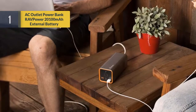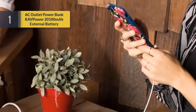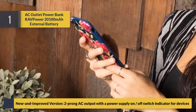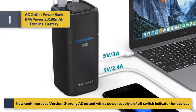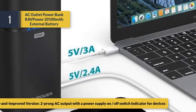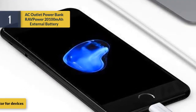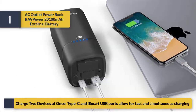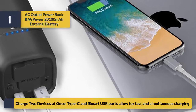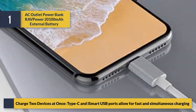Number 1. AC Outlet Power Bank RAV Power 20100 mAh External Battery. New and improved version, 2-prong AC output with a power supply on/off switch indicator for devices. Charge 2 devices at once. Type-C and a smart USB port allow for fast and simultaneous charging.